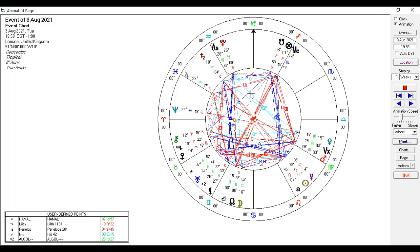And so that's a push-me-pull-you sort of transit. It's like, yes, we want to go forward, but then we find we're held back. The Uranus part of us wants to be done with this. Let's rebel against it, and let's protest, and let's change it. But then there's the Saturn that keeps pulling us back again.